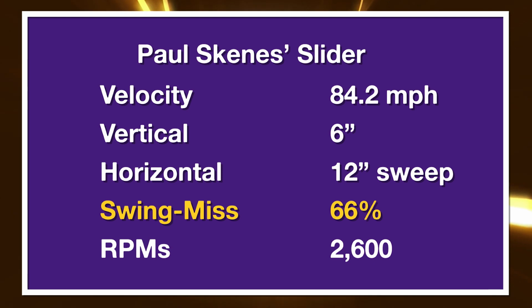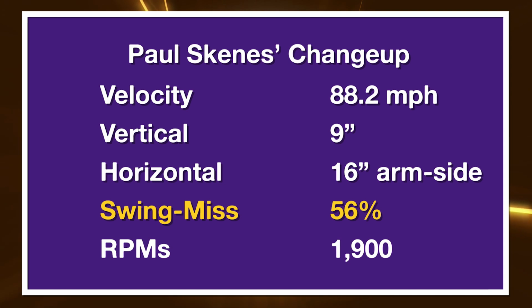It works really well in tandem. This is a nasty combo. It's going to devastate right-handed hitting. Lastly, I'll touch on both the curveball and the slider together because he doesn't throw them both more than like 10% combined.